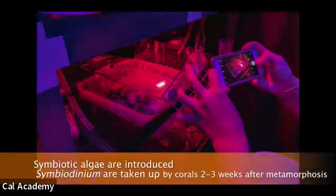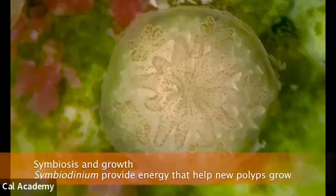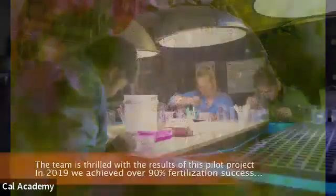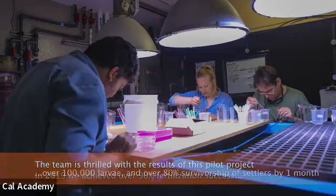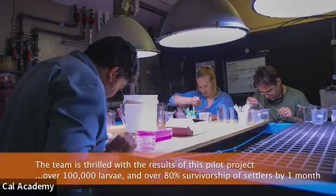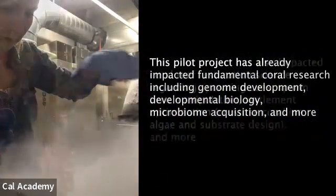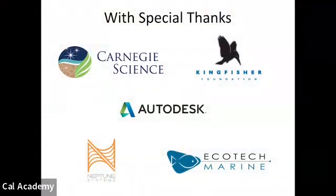After a few weeks, we start introducing algae, hoping that they'll uptake them. And in 2019, this was a huge success. So we ended up with hundreds of thousands of larvae and lots of settlers. So we were able to collect material to create a full new genome assembly for this species, Acropora hyacinthus. It's actually now the best assembled coral genome in the world.